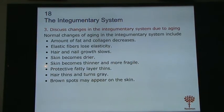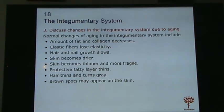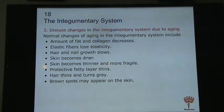Like right now my skin, I guess I'm not that old yet, but I'm getting there. For the elderly, if you pinch their skin like this, it will stay up. It will stay pinched. Skin becomes drier. The hair and nails grow slowly. Right now, if you cut your hair, before you know it, it grows back. But as you get older, it doesn't grow back that fast. So skin becomes thinner. Protective fatty layers become thinner. The hair thins away, turns gray like mine. Brown spots may appear on the skin.